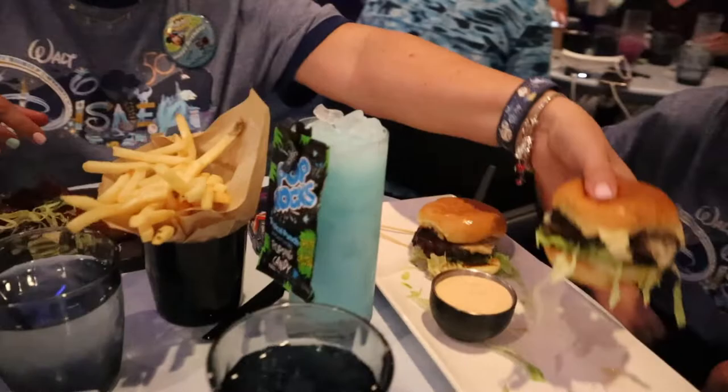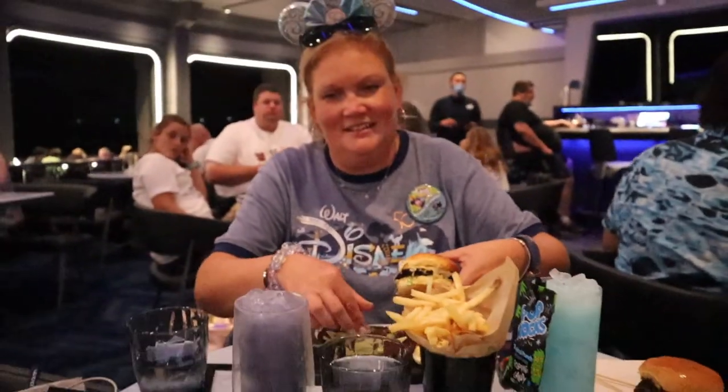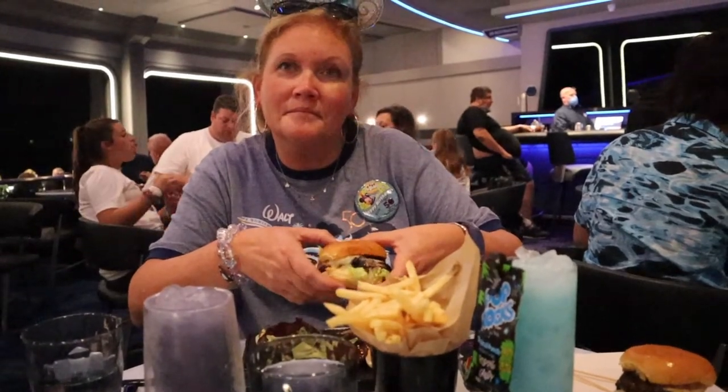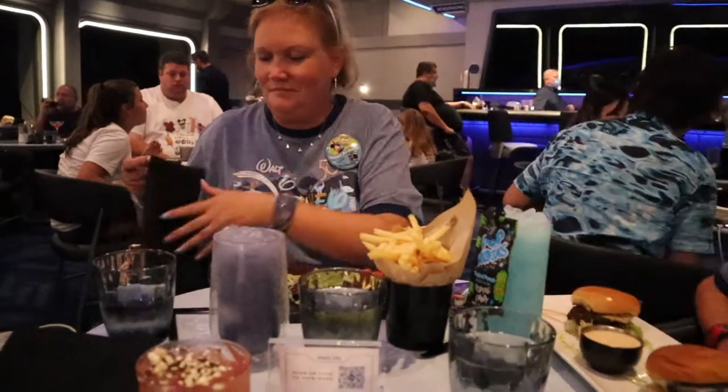Moon rocks. Look at that. Moon rocks. And it came with pop rocks. And what is the name of your drink, Mom? You don't remember? I don't remember. Oh, punch. Wasn't it something punch? Yeah. Shout out Christy, because she told us this one was really good. So thank you, Christy. I hope Mom loves it.